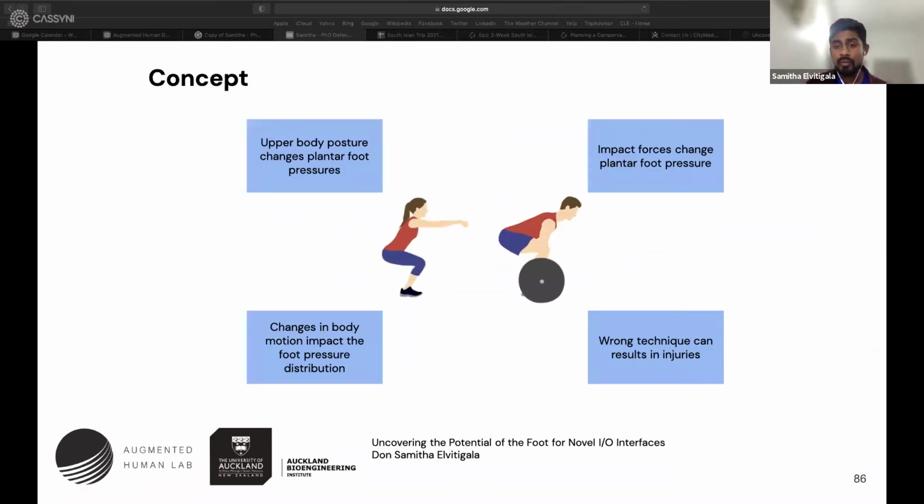So when you perform full body exercises like squats and deadlifts, your upper body posture is changing. However, all our body's weight and impact forces are going through our feet. Hence, the changes in the upper body posture will change the foot pressure profile. Thus, there should be a relationship between your body posture and the plantar pressure profile. Imagine you are performing squats with an incorrect upper posture. You should be able to identify it by looking at your plantar pressure profile.